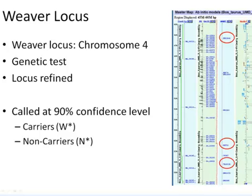So this is an example of you don't have to have the gene. You don't have to have the causal mutation to have an impact. This microsatellite marker test really helped to clean up the incidence of Weaver syndrome in the Brown Swiss breed. So even though it wasn't perfect, it was extremely helpful and used in the industry.